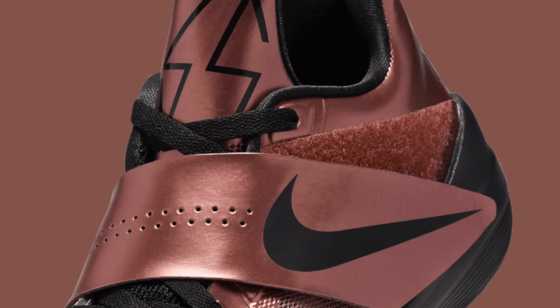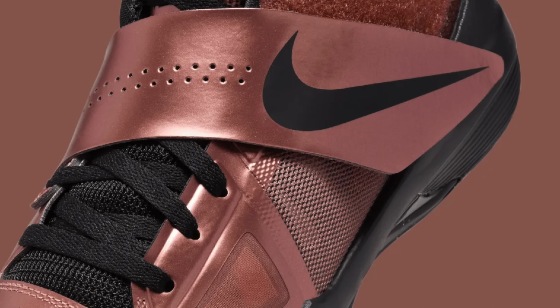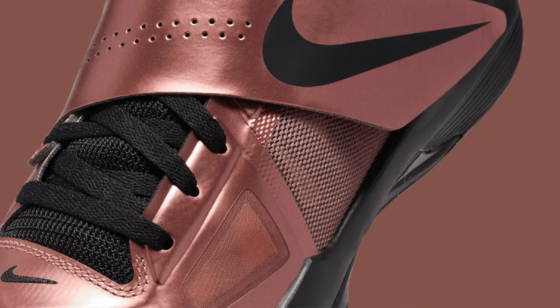They kind of look like the foot of a statue, kind of like that Dwayne Wade statue. I can't find a way to tie it in other than the fact that it's a statue, but that statue sucks. The accent color on the shoe is black, used on the Nike swoosh, the midsole, the laces, all that sort of good stuff. But from what I can tell, it's pretty much exactly the same as the original.